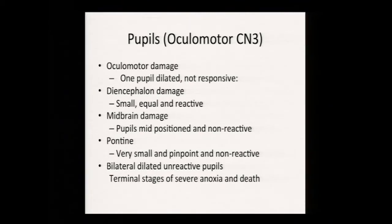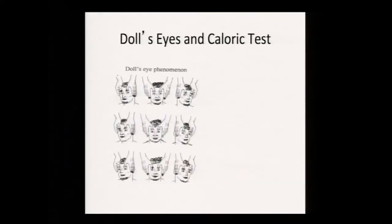Here you have the pontine presentation. And we are all very familiar, of course, with the oculomotor presentation, where the pupil's dilated and not responsive, or if it's becoming sluggish is what we need to look at early. And then the small, equal, and reactive for a diencephalon. Just know your baseline of your patient and monitor those for changes.